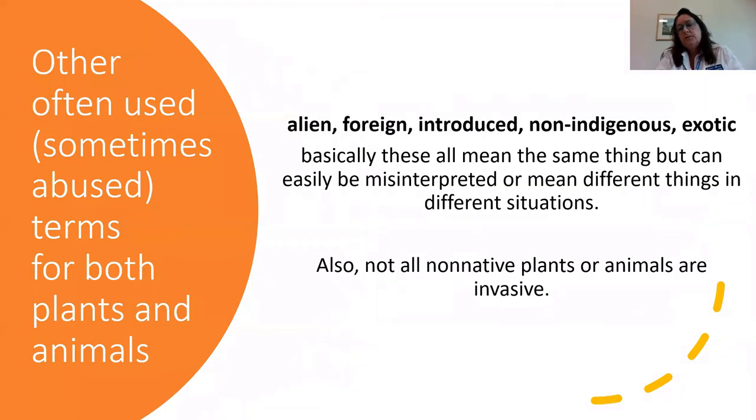These are some of the other terms that are still sometimes used. And these are some of the terms that we were trying to get away from by standardizing the language, because some of these also have misinterpreted or not good meanings that we want to be utilizing. So alien, foreign, introduced, non-indigenous, or exotic are some of those terms that can become confusing or misleading or just inappropriately used. So we really want to start talking about non-native or invasive or native.